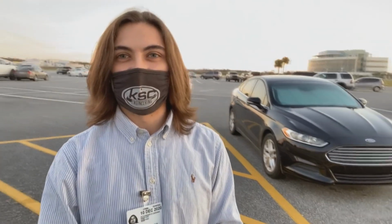Just got off my shift not too long ago. Decided to drive around a little bit to give you guys a couple of the marvels of NASA here. Let me show you this. This is the VAB, the Vehicle Assembly Building.